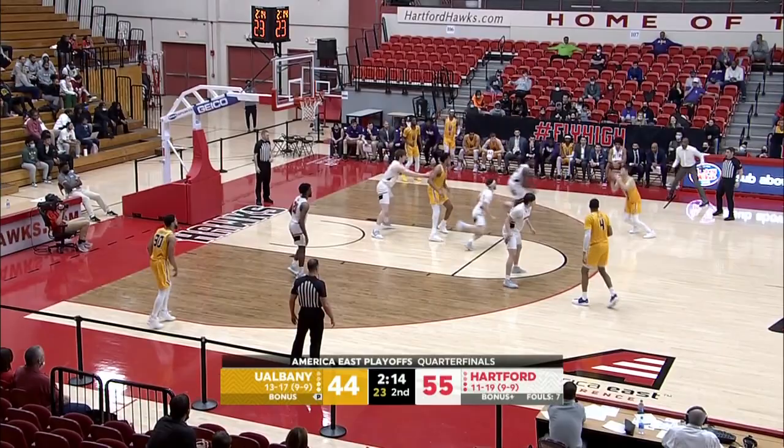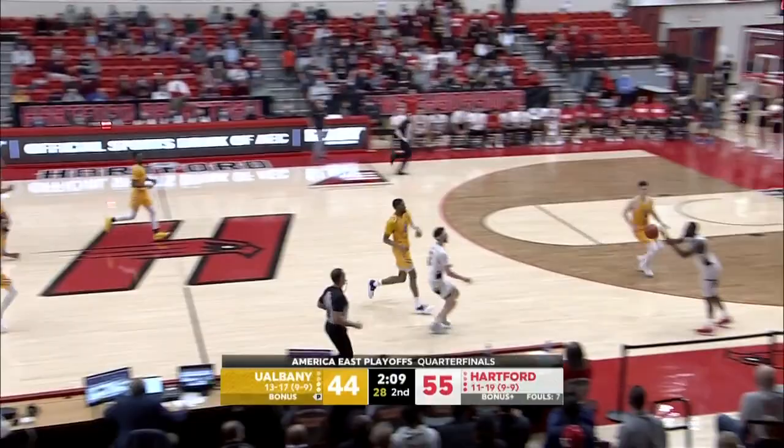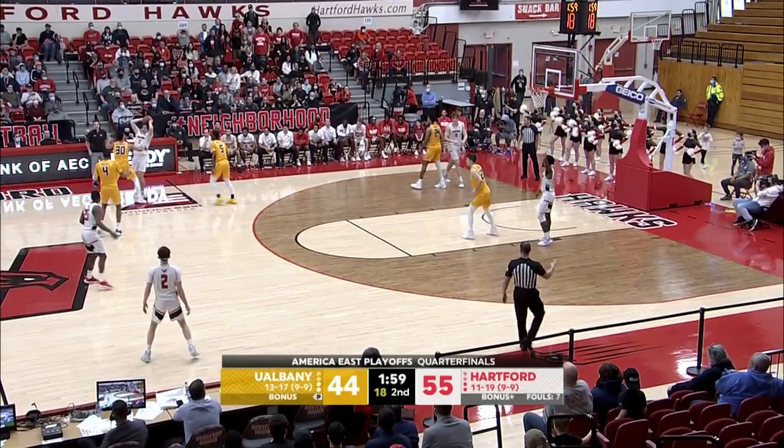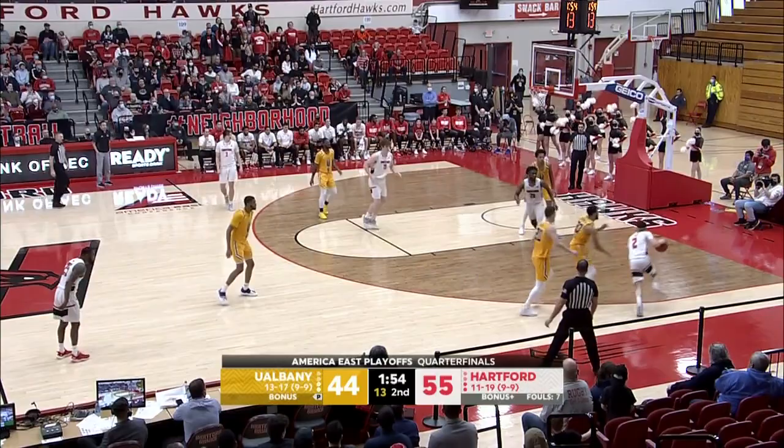Cerruti, a three, in and out. DJ Mitchell, the rebound for the Hawks. Gets it off to Tracy Carter. Here comes the trap. Now Shriver with the basketball. And you can see what they're doing. They're picking who they want to foul right now. And that's why Tracy Carter. There's Mitchell. Gets it back to Carter.